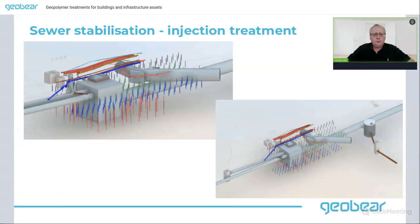So this was what we came up with, sort of like in a 3D sense. We had to model exactly where each injection point was going to go to understand under what part of the structure was needed support. And one of the main reasons for this is to make sure we avoided existing services. We don't want to drill into gas mains and stuff like this. And so this drawing sort of shows the general outline of where the injection points were.